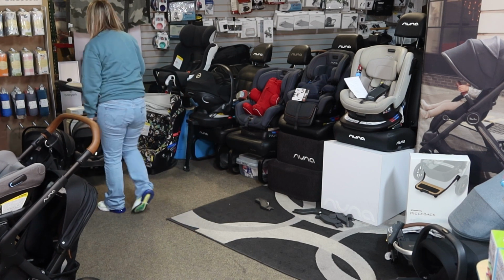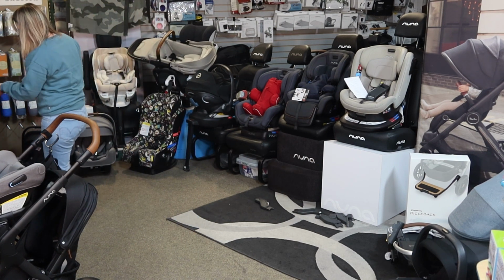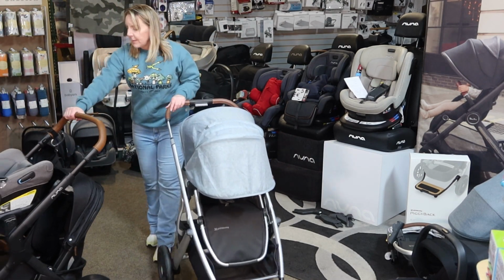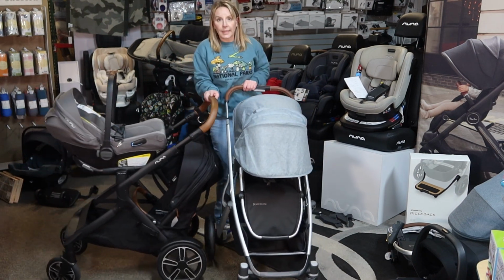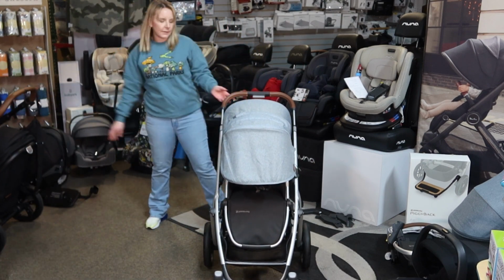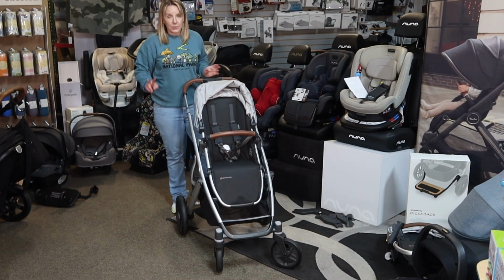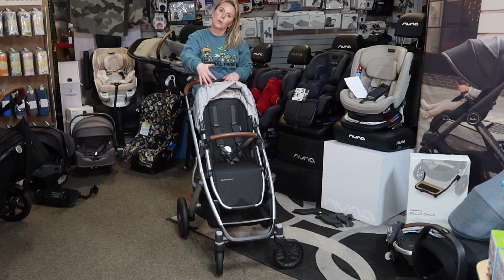For UppaBaby, it's not going to be that simple or that cost effective, which isn't the end of the world, but it's just a difference. So UppaBaby is going to utilize what's called stadium style seating. What you see on the NUNA right here, this is called an inline double. UppaBaby is going to do stadium style seating. And so what that means is that when we're ready to do our double, we can do 2 different things. We can buy a second seat, because the seat that comes with the stroller is not the seat that's going to clip onto the front.